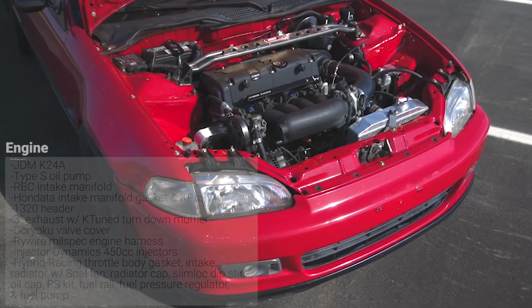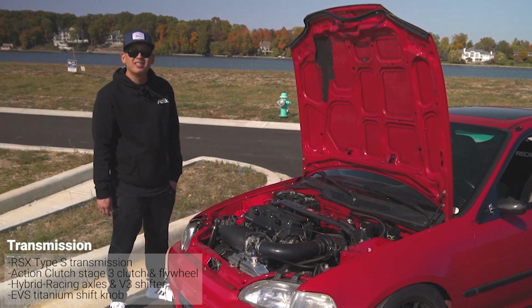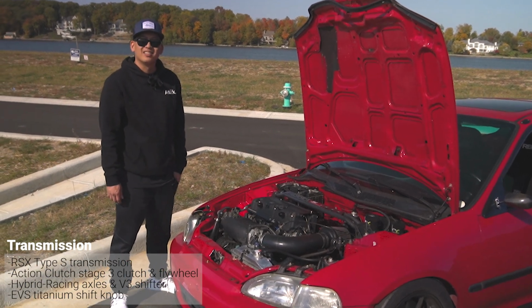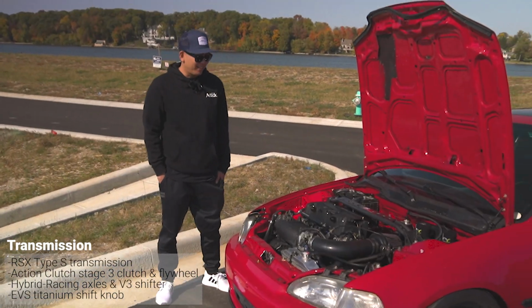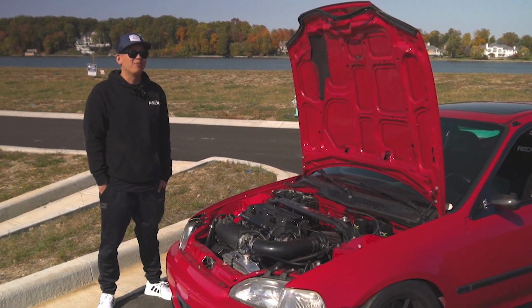Still on a base map? Yeah, on base map. Okay. Transmission is an RXX Type S, just stock transmission. And non-LSD, correct? Non-LSD. Right Action clutch, stage 3 clutch, and the flywheel is a 7-pound flywheel.